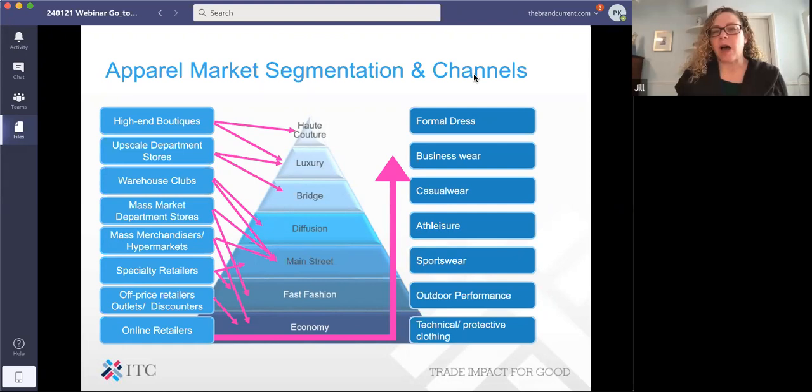Ethical, sustainable, eco-friendly types of products require at this point a little bit more effort and have a little bit higher price point in terms of organic materials or recycled materials or renewable materials or regenerated materials. The price of the material itself is so much higher that you can't necessarily afford to make those types of products for mass markets and larger distribution.